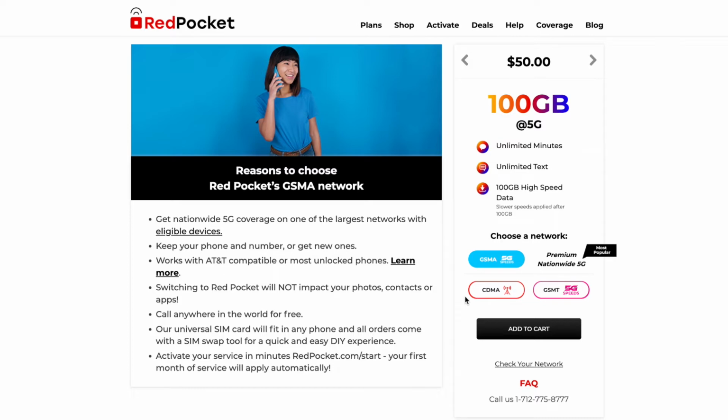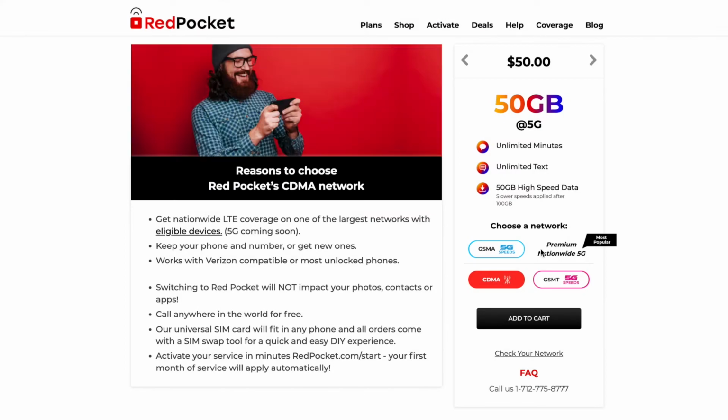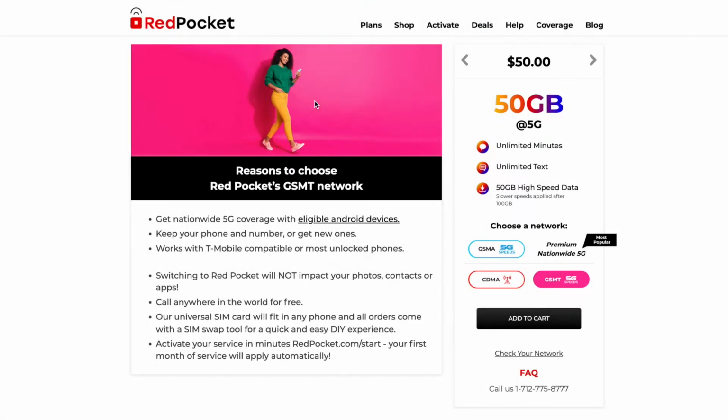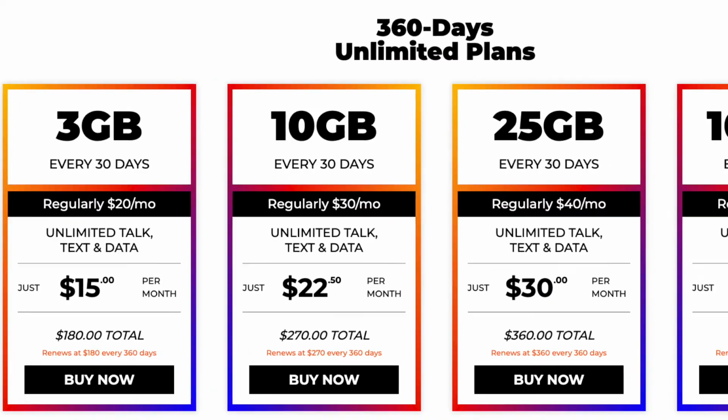that's only if you choose the GSMA network, which is AT&T. If you want coverage on the other 2 networks, it drops to 50 gigabytes of high-speed data. Just one of the reasons why I recommend this service for people who want AT&T's network and not those who prefer Verizon or T-Mobile. I've got to show you the annual plans.